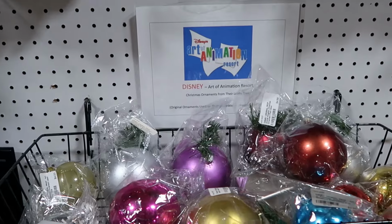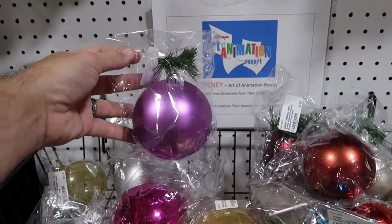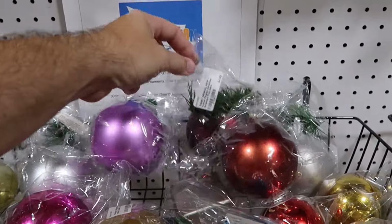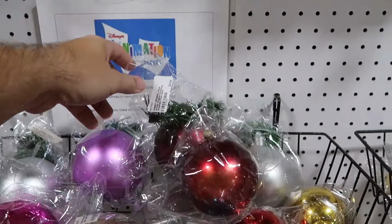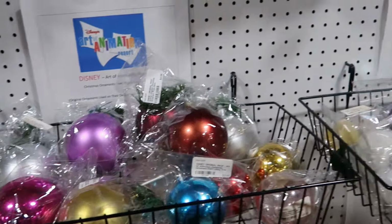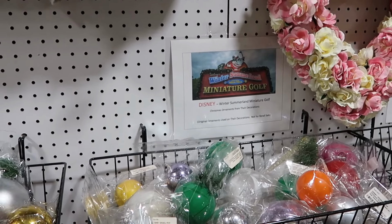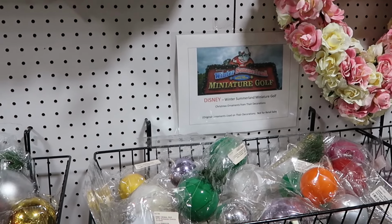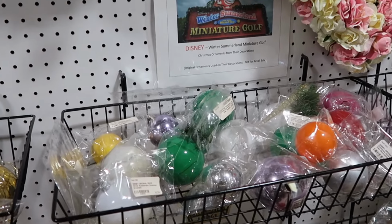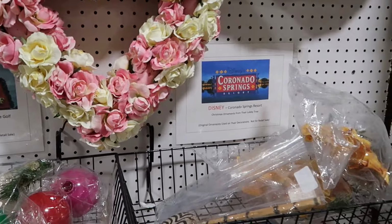This whole section is Disney's Art of Animation Resort, used in their Christmas trees inside of the lobby. This is just a classic solid design with a little piece of a Christmas tree attached to each and every one of them, but they do have them in a bunch of sizes. What's really cool though, it actually shows you where these ornaments were used. This is Disney's Summerland miniature golf, so they have a bunch of mini golf used Christmas ornaments there. They have Disney's Coronado Springs.